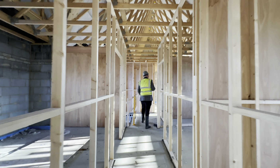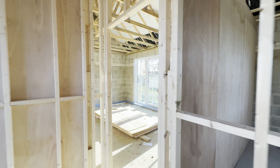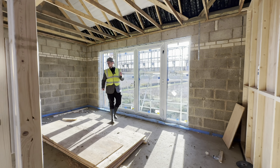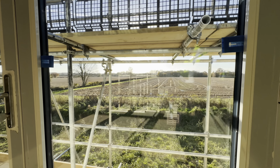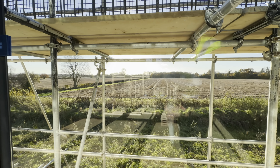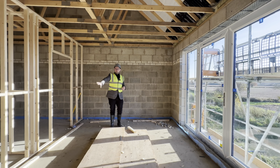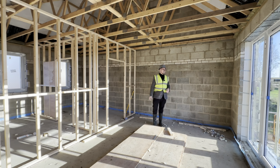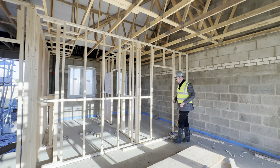Save the best till last again. Just take a look at this. Master bedroom, those double doors out to the Juliet balcony over those spectacular countryside views. You can have your bed in a number of places here. I probably have my bed here looking out onto that over the sunsets. It's southwest facing over this side here as well.